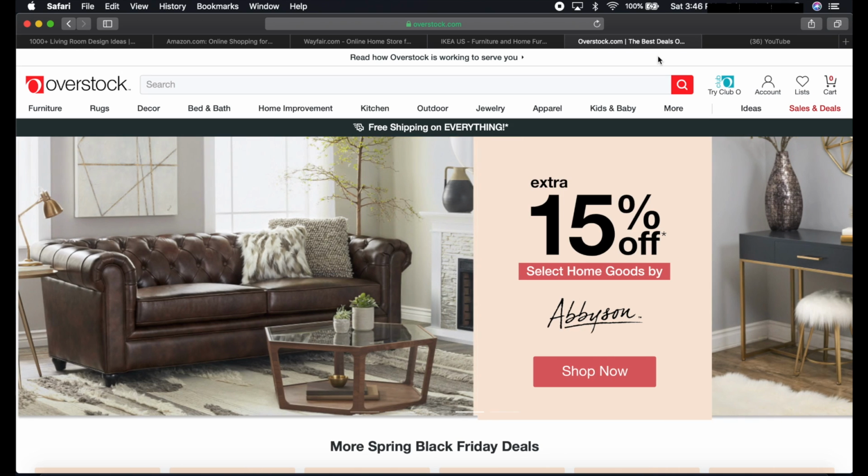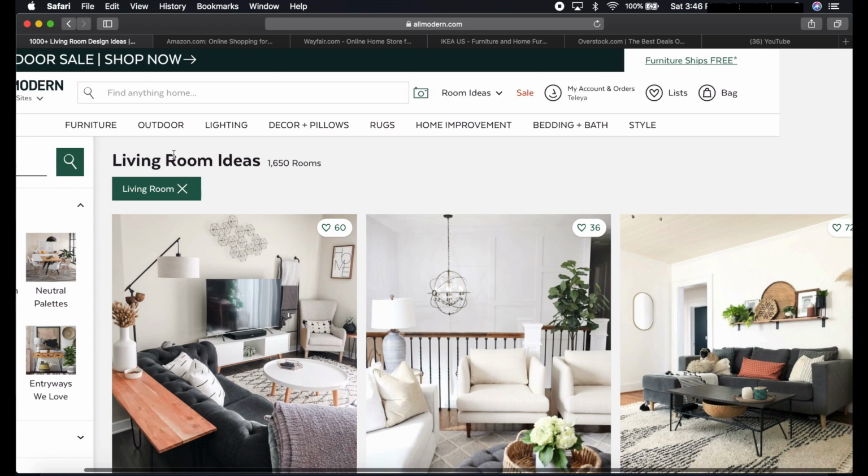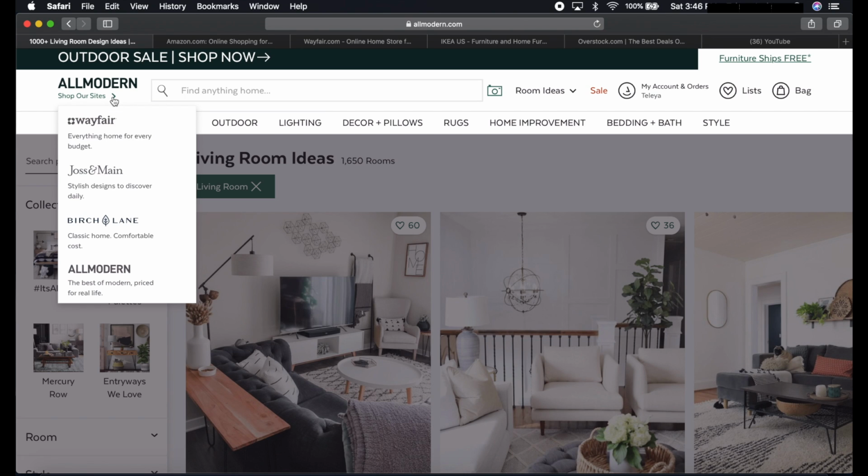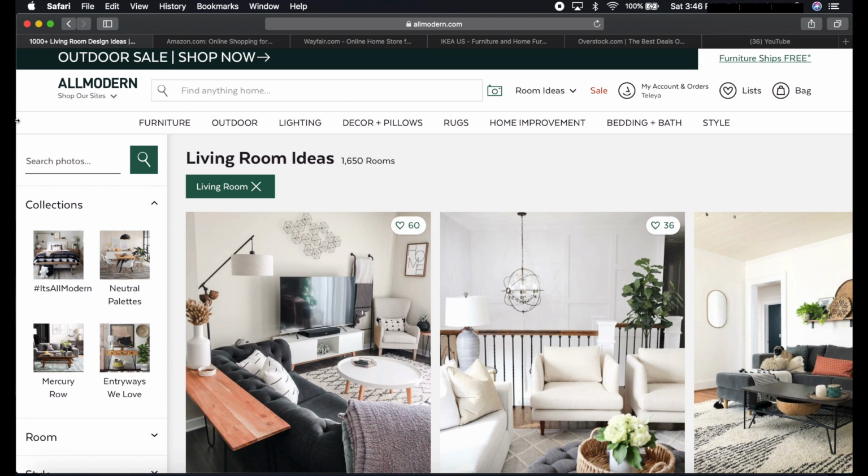But yeah, so you just want to make sure to shop around, because a lot of these websites will have some of the same things, but they may have different deals. And this is what I was talking about with All Modern having sister shops. Wayfair is the very top one, and then you have Joss and Main. I hope I'm saying that correctly. I haven't really been on that website. And then Birch Lane, and then of course All Modern is this one. So make sure to shop around for what you want, and make sure you know what you want.